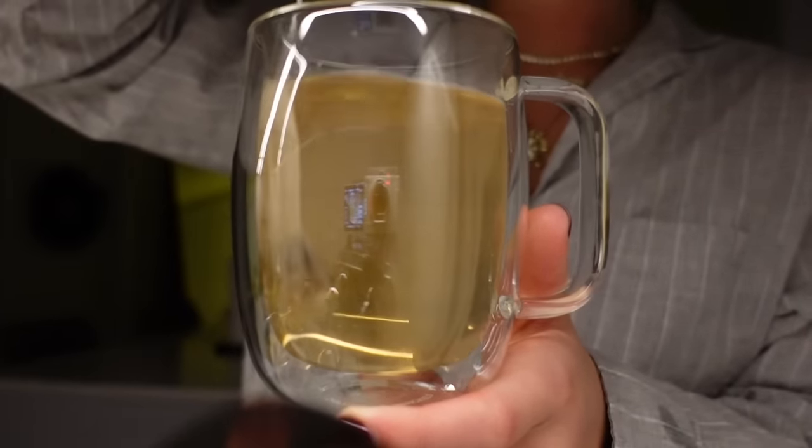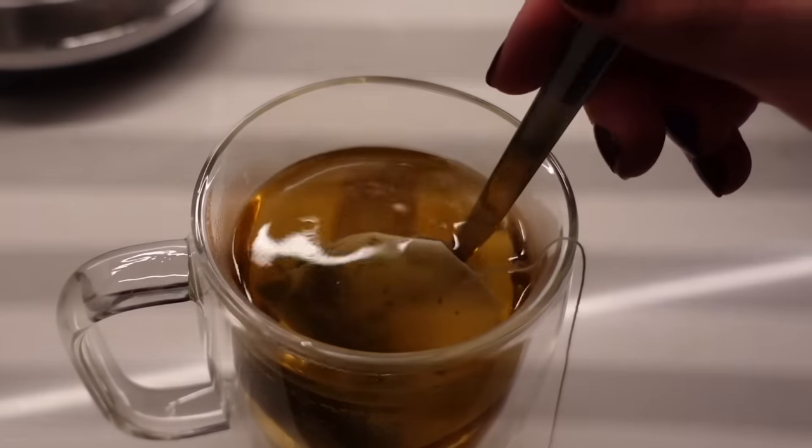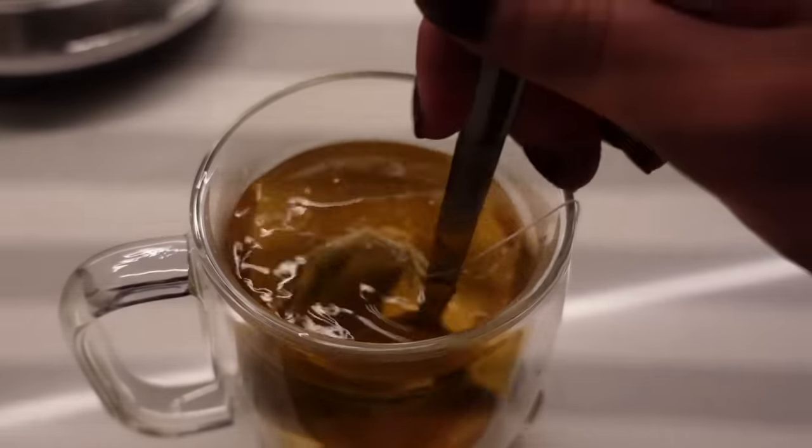It is so gross. I put a spoonful of this into my tea. It's kind of like a hard, pasty honey, but it's so good. This is so good.